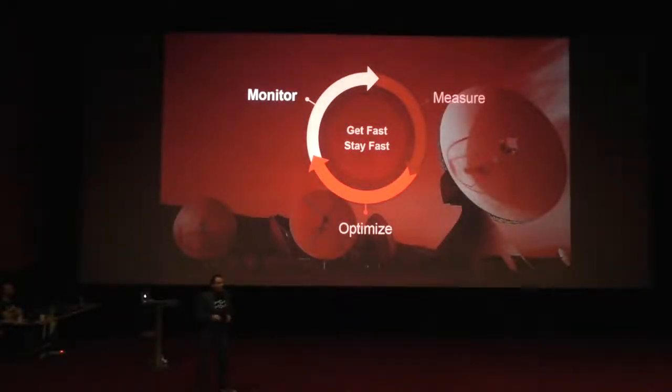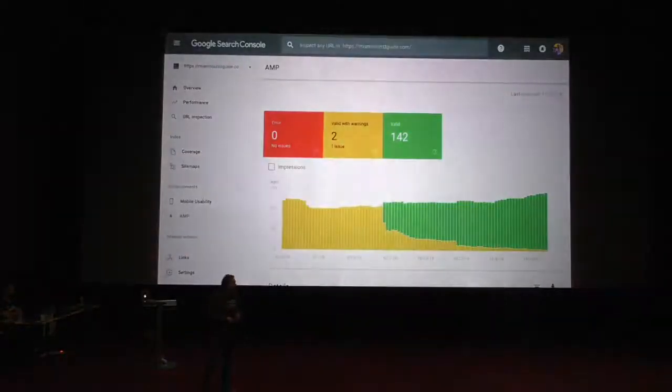So besides optimizing your code, now that our web page is fast, we want to make sure that it stays fast. We need to monitor our website. First thing, I advise you to implement Google Search Console so that you can monitor what's going on. This screenshot shows an overview of your pages that are valid, and Google will also be implementing alerts when pages are slow.